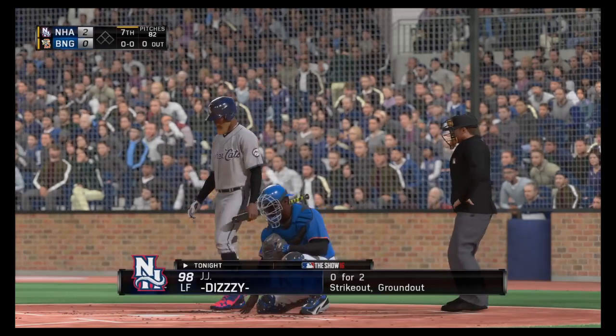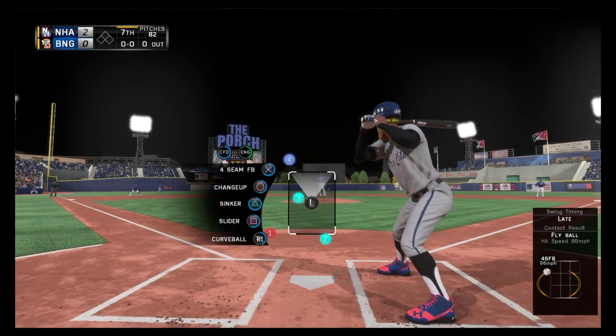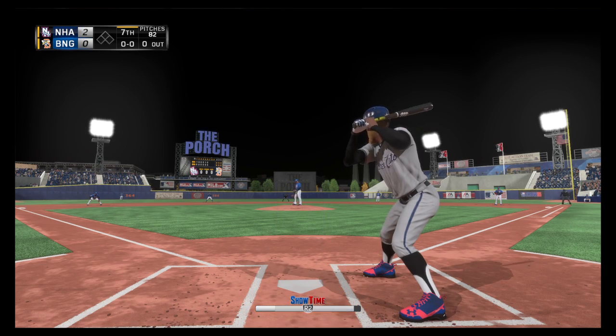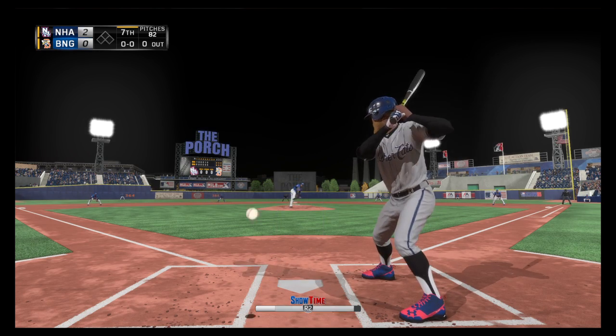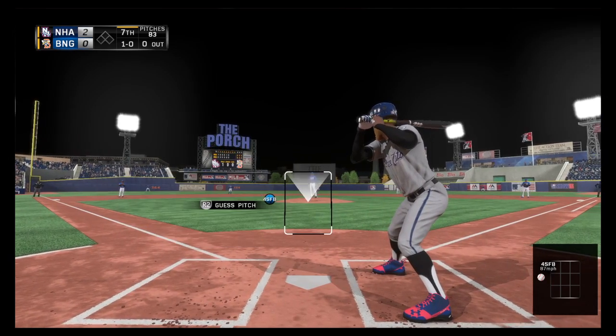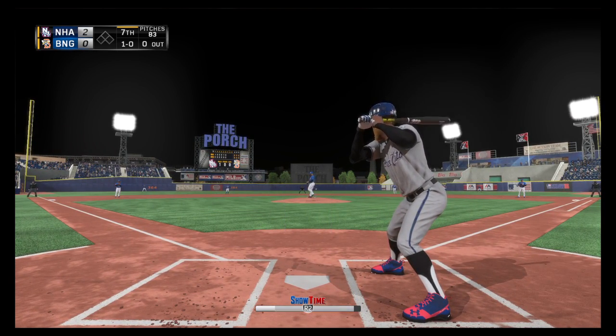J.J. Dizzzy will come forward now to begin the 7th inning in what's been a very briskly played ball game here tonight. And that's what happens when you get two starters that are on top of their game. It's been great pitching, great defense, not a lot of base runners, and a very even game through 6 innings.